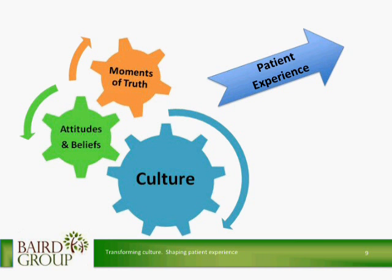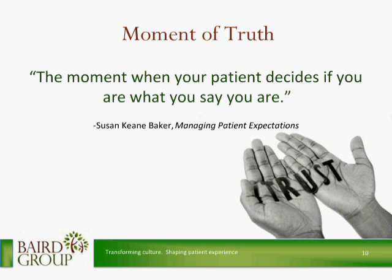So you're coaching, mentoring, modeling, and managing for the behaviors that you really want to see, because all of those behaviors are impacting moments of truth and ultimately the patient experience. And what do I mean by a moment of truth?